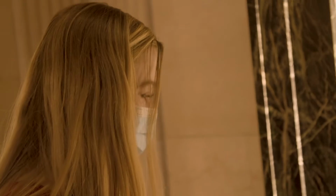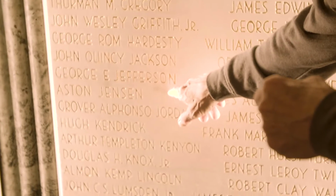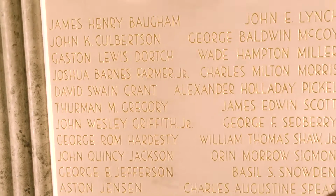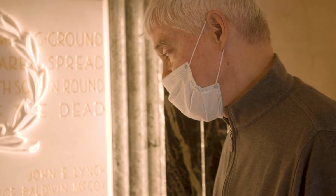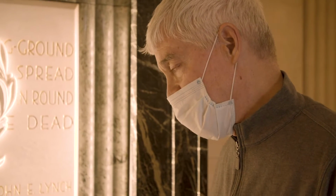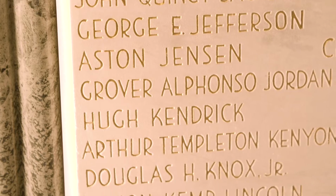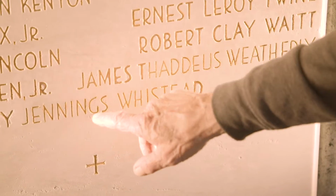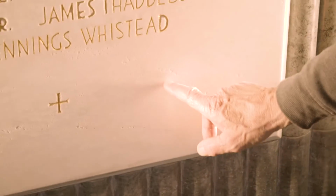Now, before they restored the gold leaf on the letters, this addition was much more obvious. It's not quite as apparent now. So, George L. Jeffers became George E. Jefferson. And when they did that, they said there was no known person at that time with that new name. And so George E. Jefferson was designated as a symbolic name that represents all the NC State alumni who fought in the war. That's so cool. It's a pretty cool story.